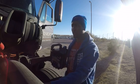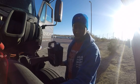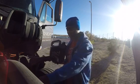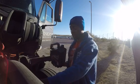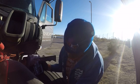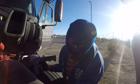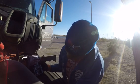Important during the pre-trip. Most people think I don't do this, but I check everything on the truck because y'all know I don't like being at the terminal broke down. I check everything with a magnifying glass. Always checking my brakes. You don't want to find yourself not doing the pre-trip, running out of oil or something, and seizing up the engine.